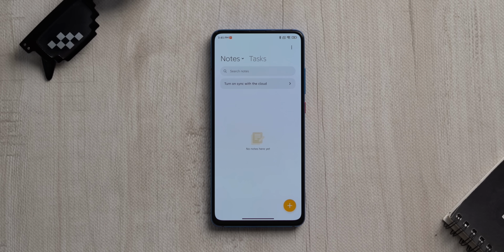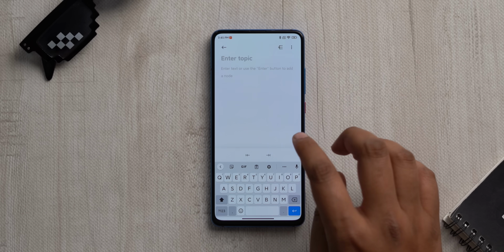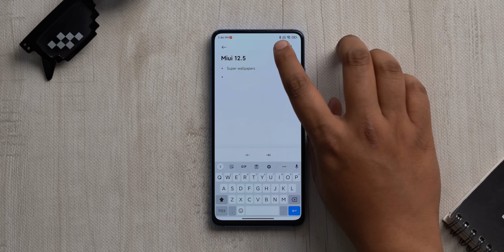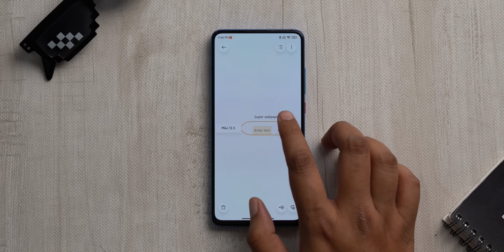Now, along with the Gallery app, the Notes app has new features too. There's mind map support. Now, for those who don't know, mind map is basically like a flowchart so that you have a more visual idea of the notes, your plans, etc. Now, this is a vague idea of how it looks like, and I think it's useful.